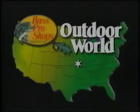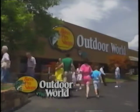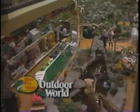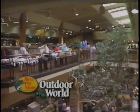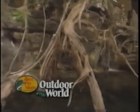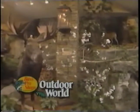No matter how far away from Outdoor World you are, a visit here with the family is an experience you'll always remember. You'll see sights unlike anything you've ever seen before, and find everything under the sun that makes being outdoors more fun. So we look forward to seeing you in our slice of the outdoors that's indoors.